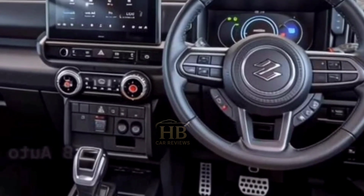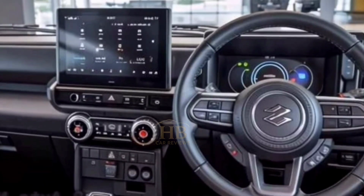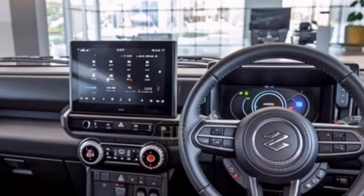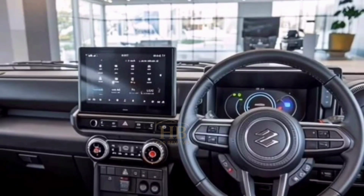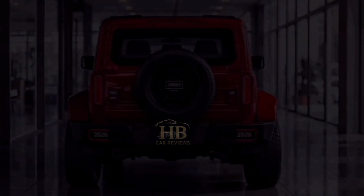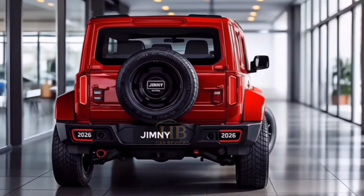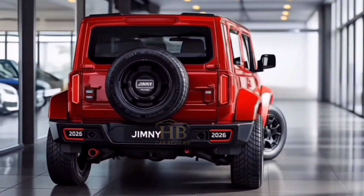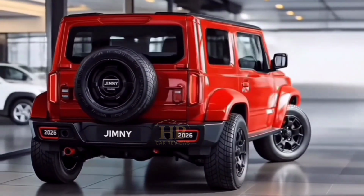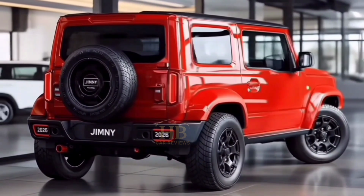The system ensures that the Jimny remains a true off-roader at heart, capable of tackling mud, snow, gravel, or rocky trails without breaking a sweat. The new Jimny also offers 2 transmission options, a 5-speed manual for enthusiasts who love full control, and a 4-speed automatic for those who prefer convenience. The suspension setup, with solid axles at both front and rear, keeps it steady and sure-footed even in the toughest conditions. On the road, it's more refined now.